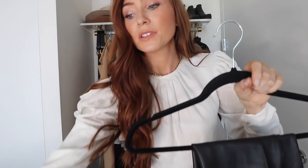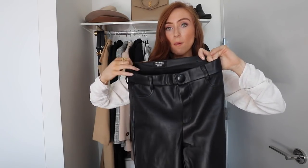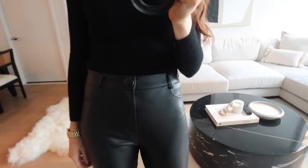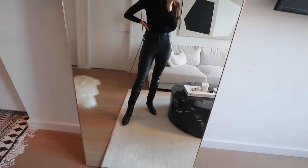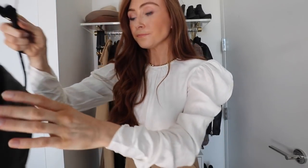So with the leather pants, I have two options here. One is more of a legging style, which I find so handy to have for different outfits, and these are from Zara. What I like about them is that they're not just a legging that you pull up and are elasticated. These actually have a button and a zip and everything, so they feel like trousers, but they're as comfortable as a legging, if that makes sense. So love them.